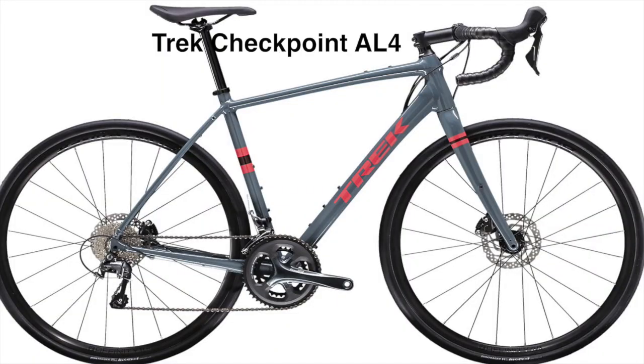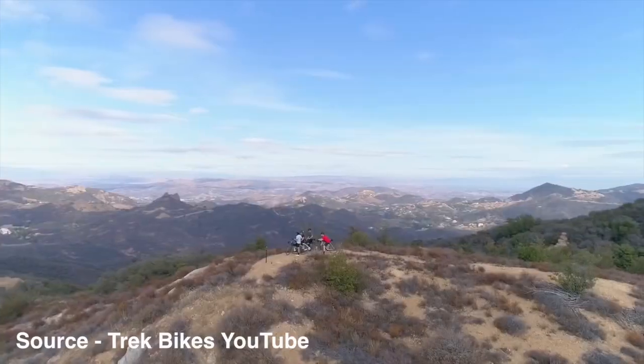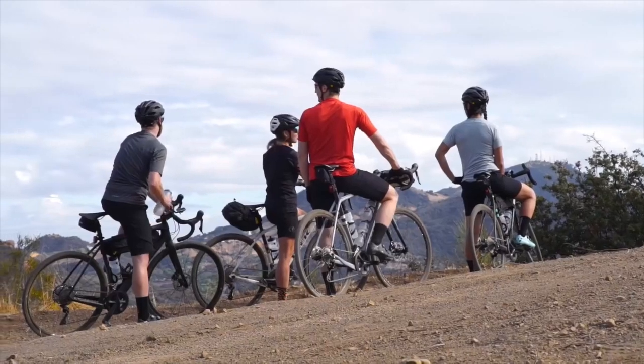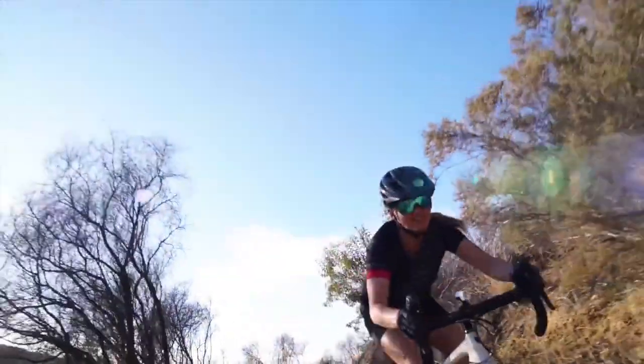All right, so the next bike on the list is the 2019 Trek Checkpoint AL4. I would have loved to have gotten the new 2020 AL4 into this list, but it's just $100 out of the list budget. So you can pick up the 2019 model from just under $1,500, about $1,479.99 at Trek. Trek call this the ideal entry point to the world of gravel riding.